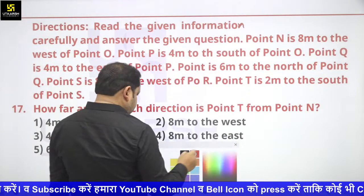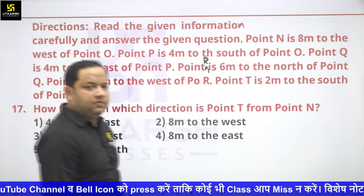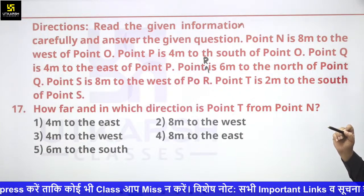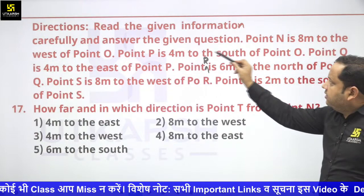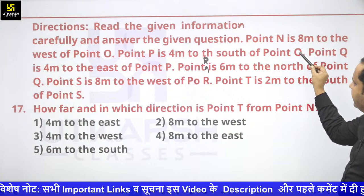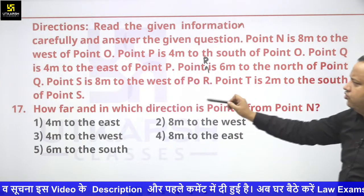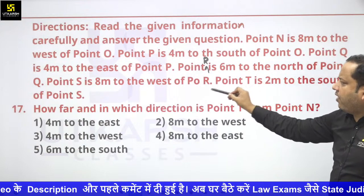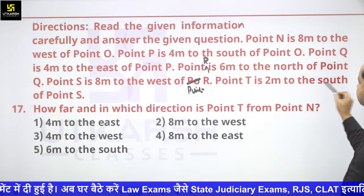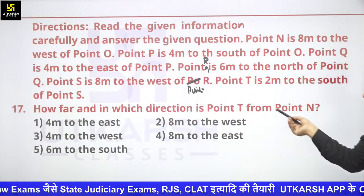Now here one point is there, point R. Can you solve this question? Point N is 8 meter to the west of point O. Point P is 4 meter to the south of point O. Point Q is 4 meter to the east of point P. Point R is 6 meter to the north of point Q. Point S is 8 meter to the west of point R. Point T is 2 meter to the south of point S. How far and in which direction is point T from point N?